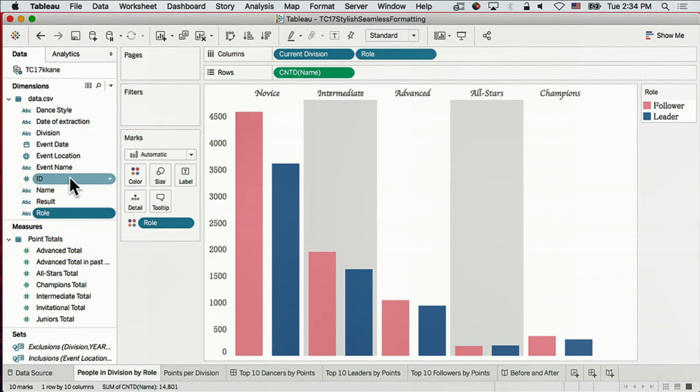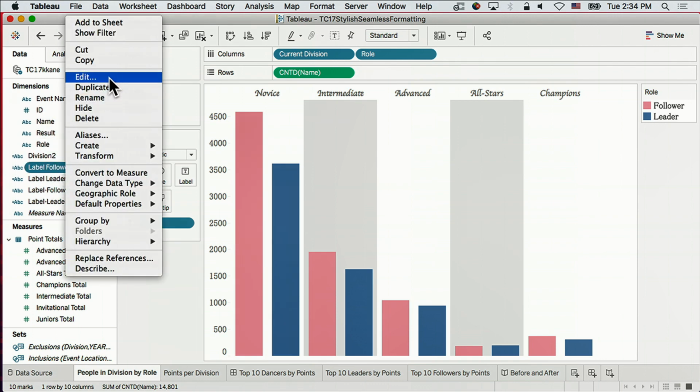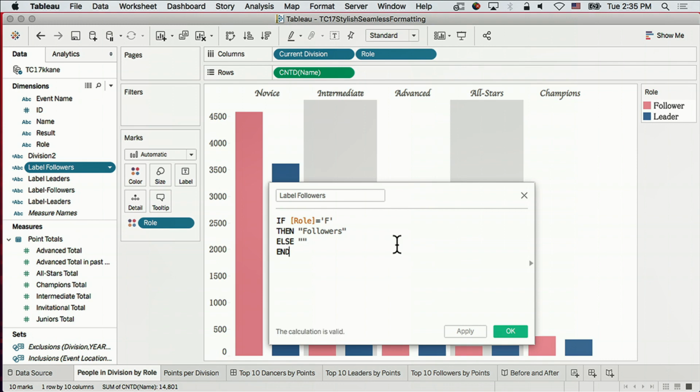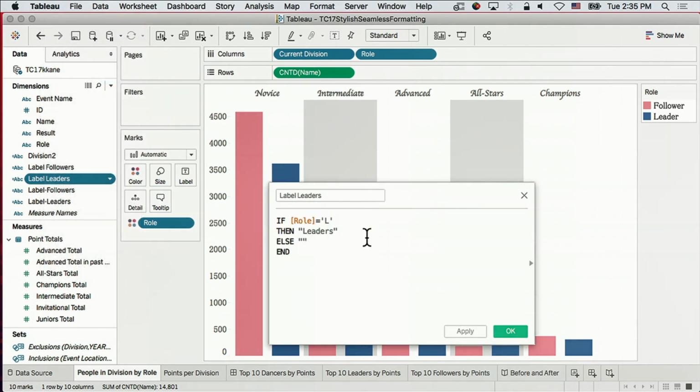I've made two custom labels, and this is a calculated field, and how it works is I check to see if role is F, or follower, and if it's follower, then it'll return the string followers. Otherwise, it'll return an empty string. Now, I made the same thing for leaders, checking for L, and so if the role is L, then it'll return the string leaders. Otherwise, it'll return an empty string.